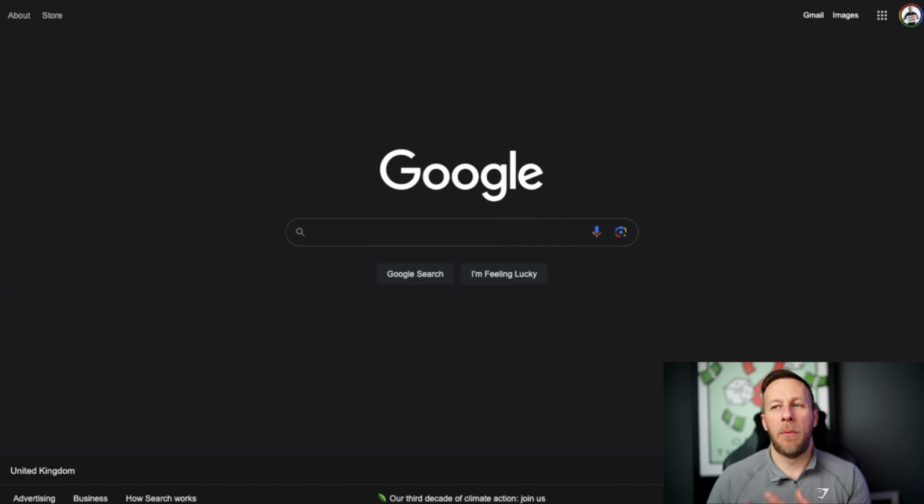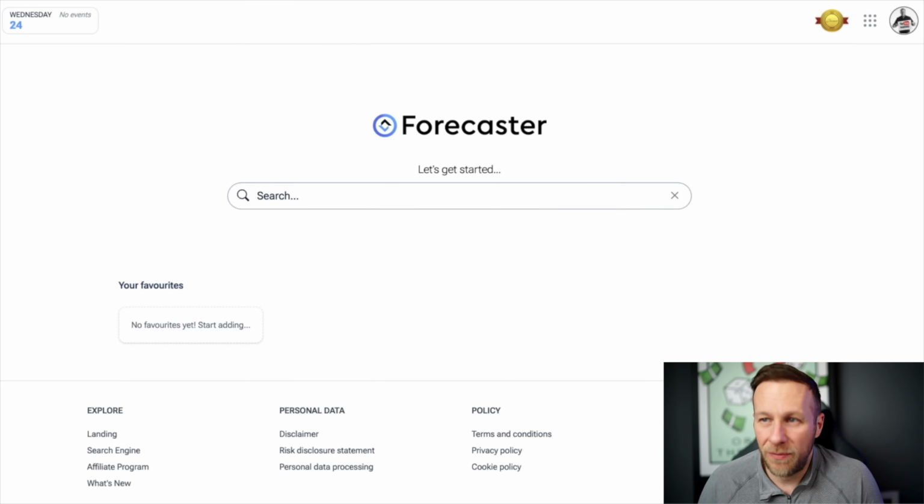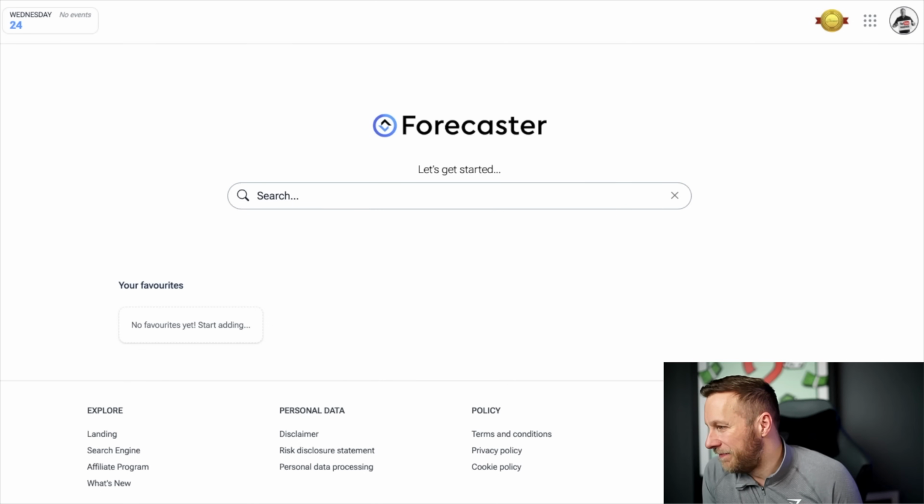So the reason I pulled up Google is because this is the tool, right? Now, it's called Forecaster. And the reason I pulled up Google is because you can see it looks very, very familiar to Google. Very, very clean, it's just got a search bar. And we're all familiar with that type of workflow, right?